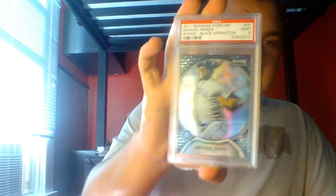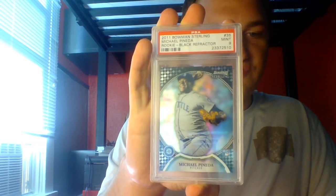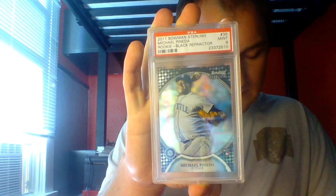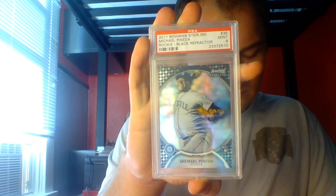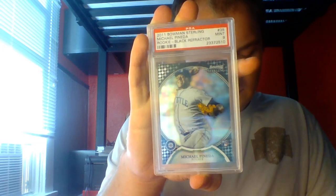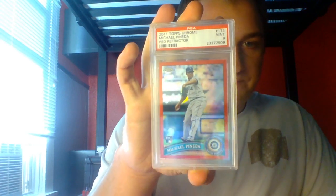Next we have from 2011 Bowman Sterling, Michael Pineda, rookie black refractor, graded PSA 9. Numbered 16 out of 25. Next we have a 2011 Topps Chrome Michael Pineda Red Refractor Mint 9 rookie. Numbered 19 of 25.